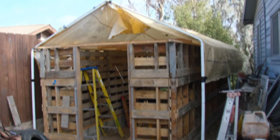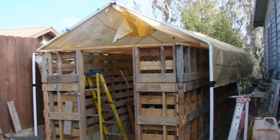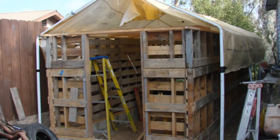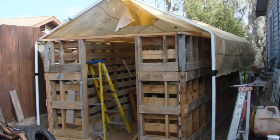He decided that the bottom piece of the pallet should be bolted into the blocks. Once the corners were tied together, it was a lot more stable than he expected. He threw a tarp overhead because he was making this in the summer and the heat was just too much.